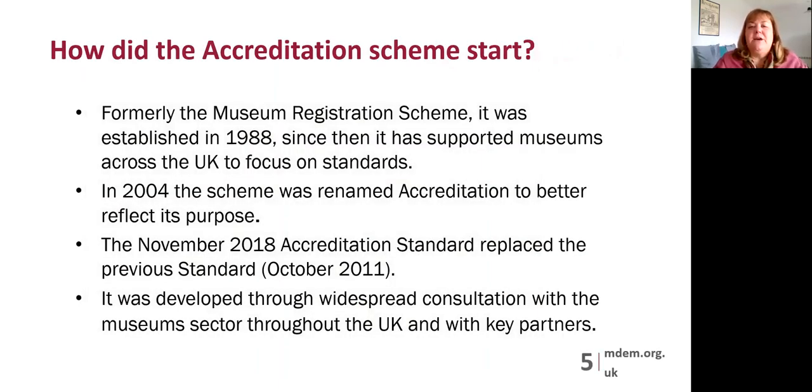So how did the accreditation scheme start? Well, it was started way back in 1988 and it was formally called the Museum Registration Scheme. Since then, it has supported museums across the UK to focus on standards. In 2004, the scheme was renamed Accreditation to better reflect its purpose. And then more recently, in November 2018, the accreditation standard was reviewed and a new version replaced the previous standard. Throughout the whole of its history, the accreditation standard has been developed through widespread consultation throughout the museum sector and again throughout the UK and with key partners. So it is very much a standard that is embedded within the sector and agreed and approved by everybody who works within it.